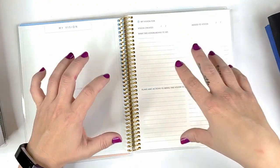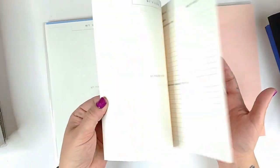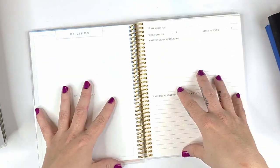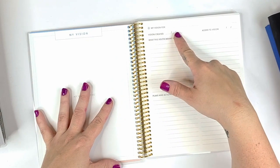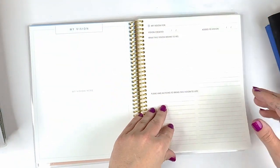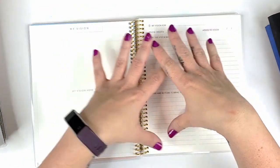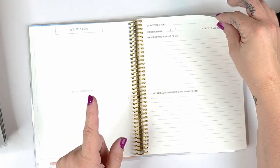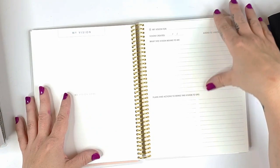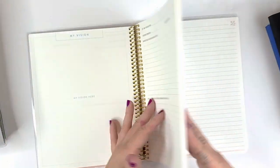With this, because there are so many pages, basically almost this whole notebook, all of these pages are for different visions. So I think I'm going to use this for, like, this is my vision for my office, and then this next one, you can get really, really focused in, like this is my vision for a new car and bringing that into my life because that's something I want, or my vision for us buying a new house, hopefully later this year. And so you can get really specific about your visions, and I love this notebook.